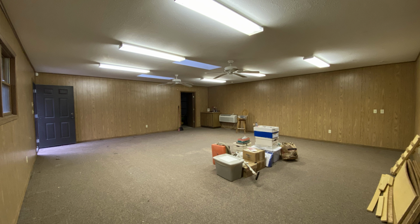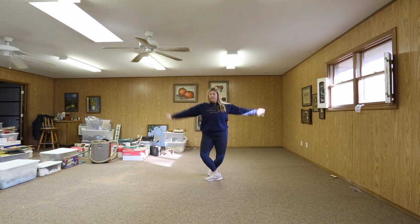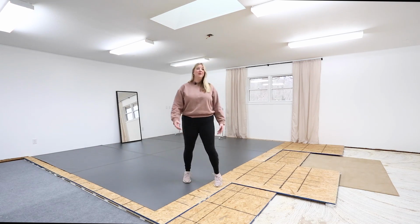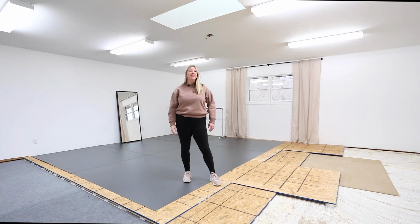And I started seeing the open space and was just kind of teasing about how this would be a really great dance space, because all empty rooms are great dance spaces to me. But then my father-in-law was like, you should use it. And so I kind of came up with the game plan, and here we are.